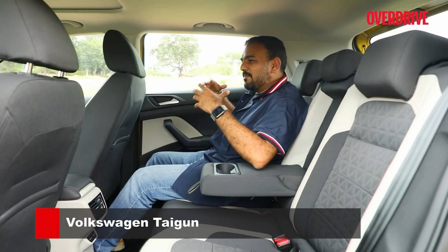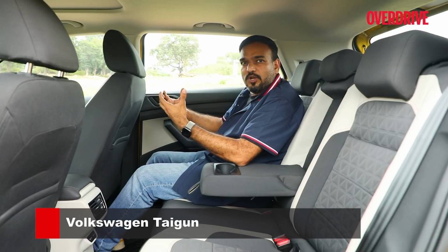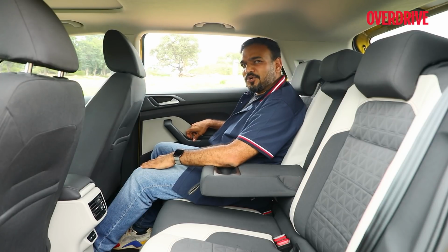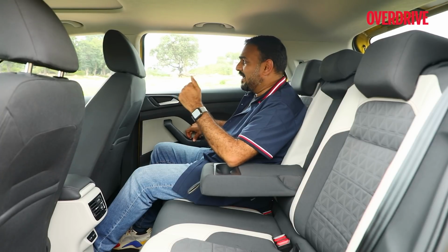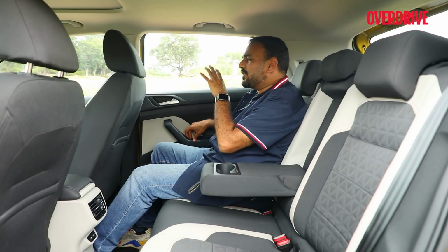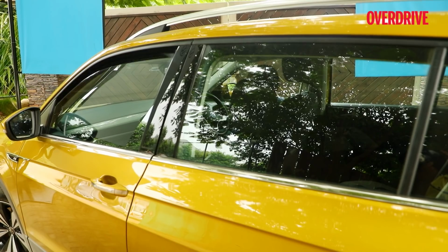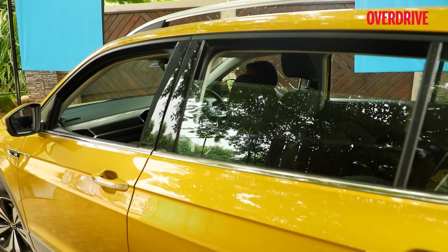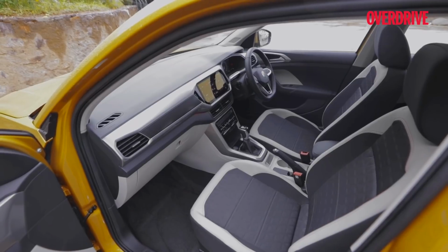It builds the whole idea of quality and that feeling of this being a vault, and that's a good thing. The windows, however, are just as noisy as what we complained about in the Kushaq, so it's more of a component thing than a brand thing. But what I've also noticed is that these windows, especially the rear ones, take a long time to open compared to the front, almost 2 seconds more. Now I'm nitpicking, of course, but this is fairly slow. It takes almost 6.5 seconds if I counted right.